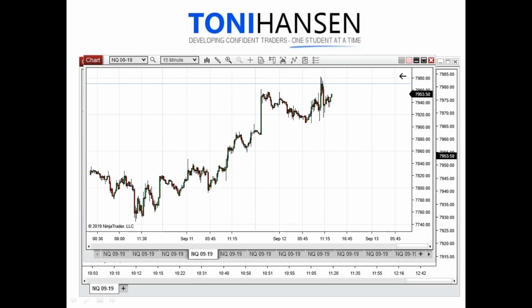It looks like my chart is not updating here. Hold on one second. Let's get this updated for today. Got yesterday's action. We have the chop, but let's get today's here. I restarted my Ninja just before we came on. So it looks like we don't have today's data yet, but you can see going into the end of the day yesterday, that choppiness. And heading into today's session, we've really just continued that.